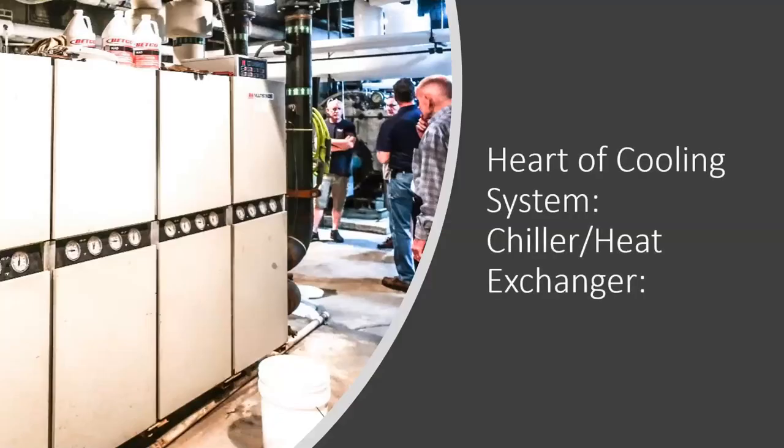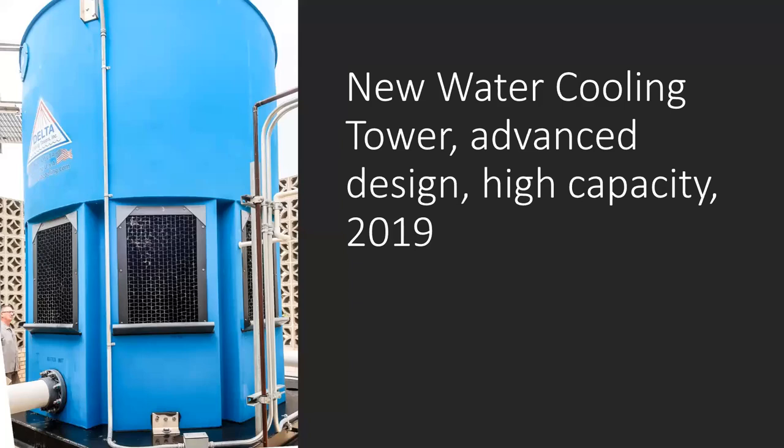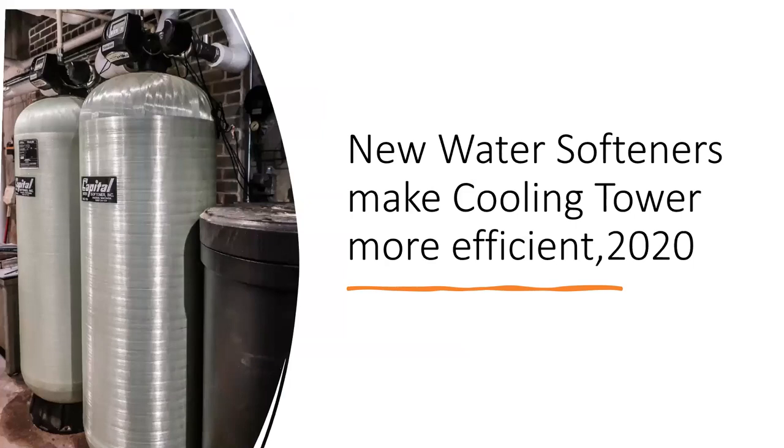Our chiller in the basement is a powerful, relatively new unit, which adjusts to greater or lesser cooling demand. Our cooling tower on the roof is an advanced design installed in 2019 with a very long warranty. It operates very efficiently and draws less water from the Madison water system. Our new water softeners installed last year greatly reduced harmful calcium buildup in our cooling tower, which in turn reduced total water consumption by about 20% during the summer. This shows how attention to all parts of the system is needed for maximum efficiency.